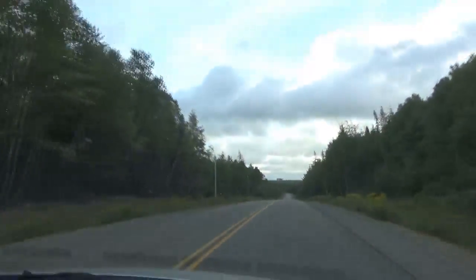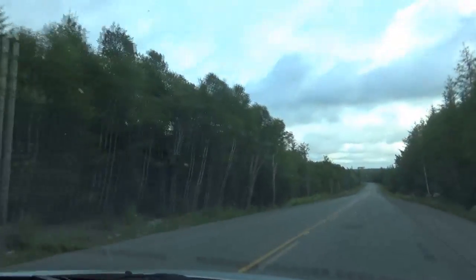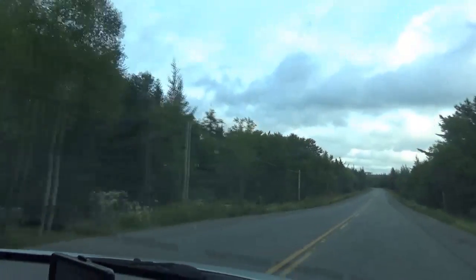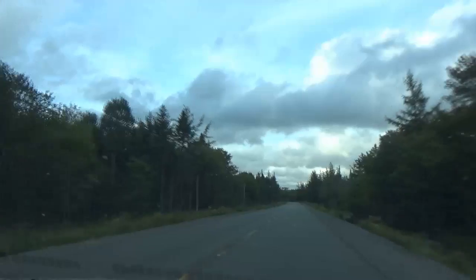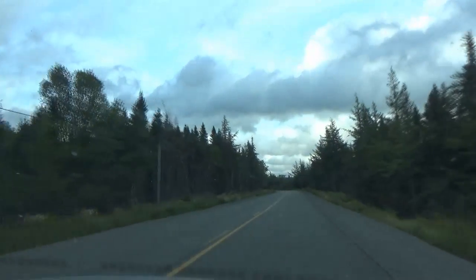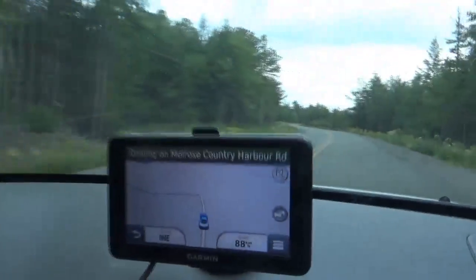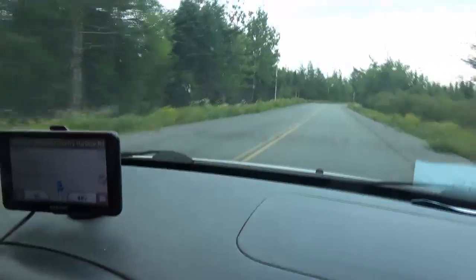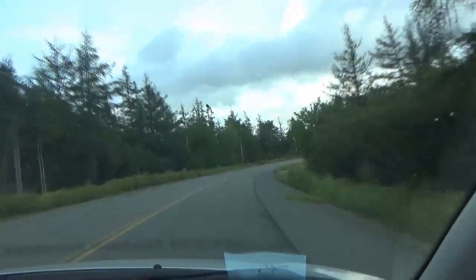We're headed towards Country Harbor. The road bed's on our left somewhere. Oh, it's just off to the left there, not too far in. And we are on route something or other. Melrose Country Harbor Road. Yeah. According to GPS. Get a shot of the GPS. There, that's where we are. The line is over there somewhere. Yeah, it's not on the GPS. Not yet. Maybe one day when they turn it into a trail.